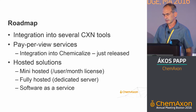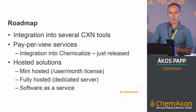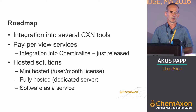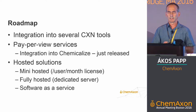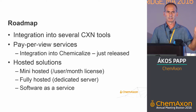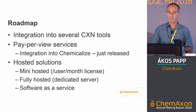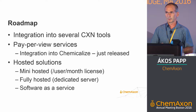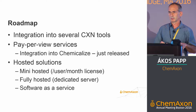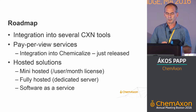And last, I would like to talk a few words about the roadmap. So now in focus is the integration to ChemAxon tools, and you can already see how it is integrated into the Plexus Connect outside, and also the pay-per-view services was one of our most important goals.